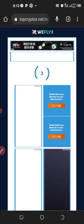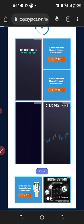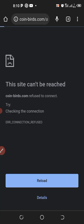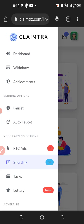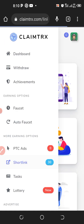So let's be patient. Wow, another 2 million BTC Satoshi has been added to your balance. So guys, another one. Let's go to the dashboard and see that. Okay, 0.59 TRX. Sorry. So let's go up to the short link.